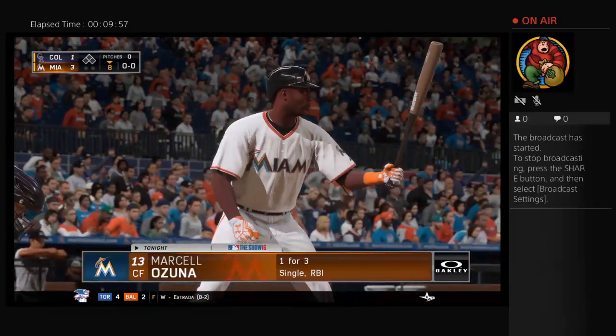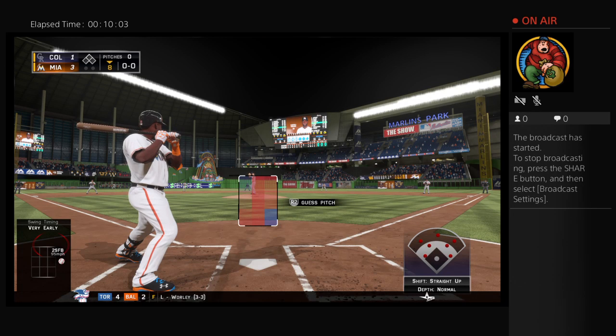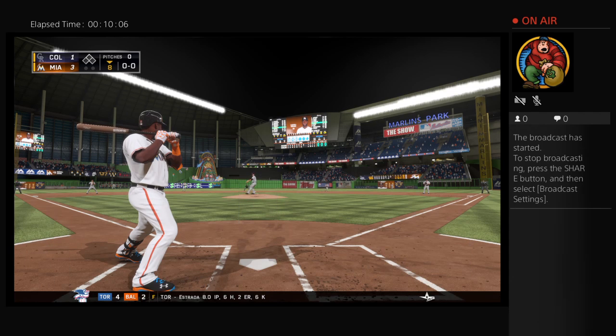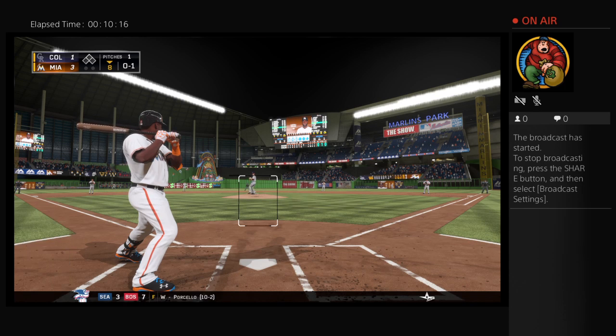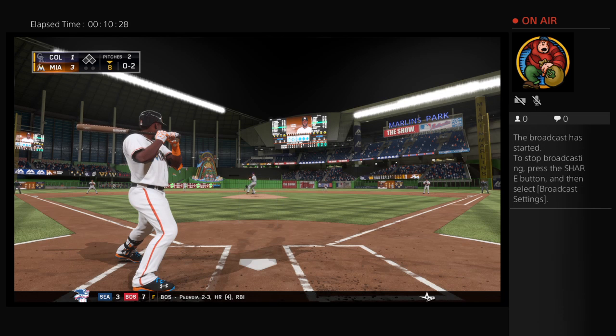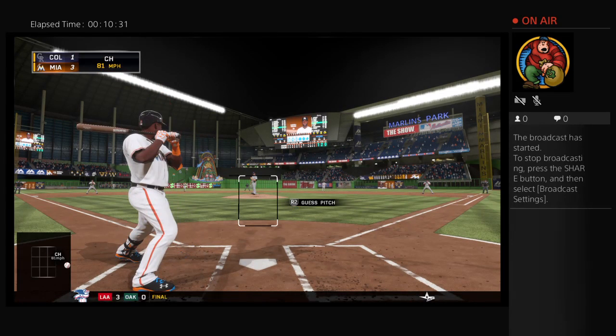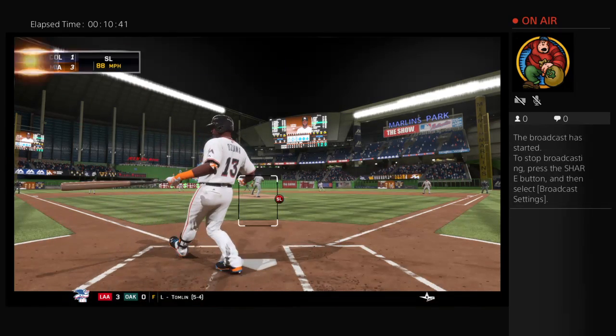Marcell Ozuna gets another crack right here. He's got a hit in 3 tries to this point. First pitch hacking here, and that's the first strike. Well, and he's got him in the palm of his hand now. It's 0-2. Down 0-2 after 2 great sliders. He's got his work cut out for him now. Takes something off, but it's 1-2 now. Swing and a miss on the slider, and that's out number 1.